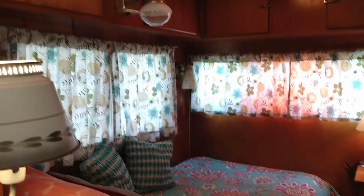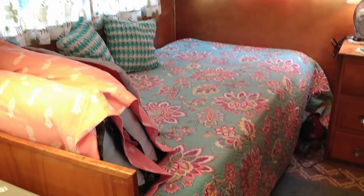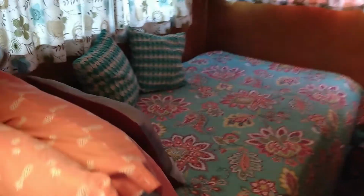The bed turns into a dinette. I love the curtains too. Is that bark cloth? No, it's as close to bark cloth as I could get without buying the expensive. Okay. And the back door back there is the bathroom.